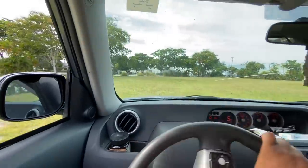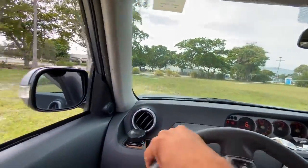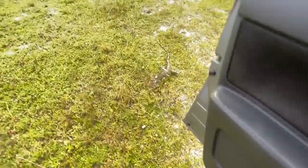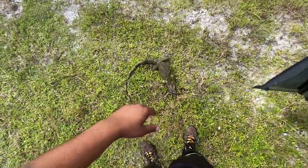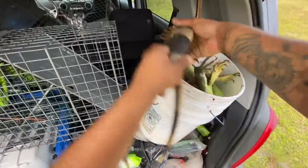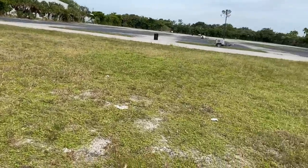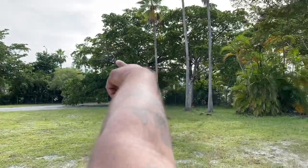All right, all good size mature iguanas. What's that? We do have one more big one somewhere here. See, this area is where we're gonna have to put some of the traps.